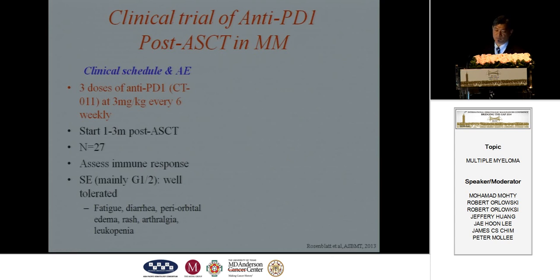There is a preliminary report of a clinical trial of using anti-PD-1 in transplant-eligible myeloma patients after autologous stem cell transplantation. This study was done in 27 patients. All patients received 3 doses of anti-PD-1 antibody, 6 weeks apart, 1 to 3 months after autologous stem cell transplantation. The important message is that the side effect profile is very well tolerated. Ninety percent of the side effects were just grade 1 or 2, and there was only 1 case of grade 3 diarrhea.